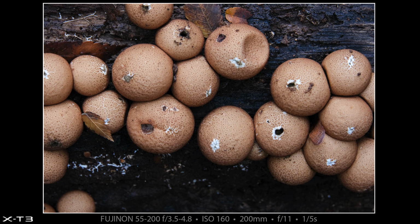You know, they're both fungus, but a mushroom is a mushroom, and this is a puffball. I thought they looked kind of neat. Okay, so Heather and I have moved to a different location now.